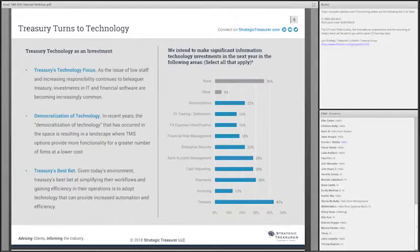To counter this ever-increasing demand on our internal resources, companies are investing in Treasury technology. TMS solutions are providing more functionality for a larger number of firms and at a lower cost. By simplifying and automating workflows, gains in operational efficiency lead to a more strategic focus, and Treasury teams are better able to be proactive versus reactive when faced with a multitude of responsibilities.